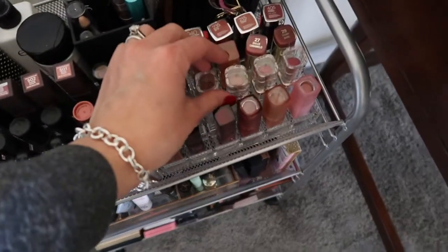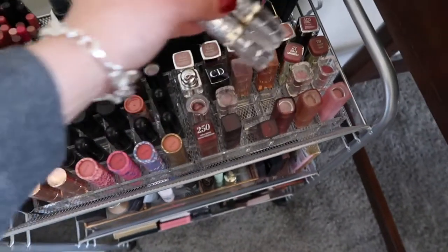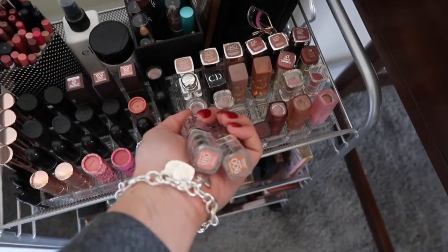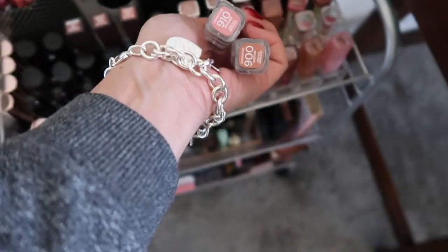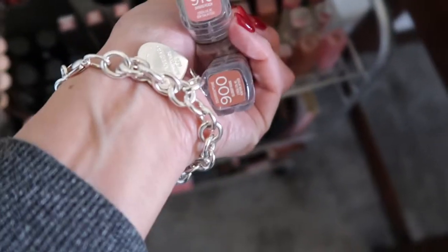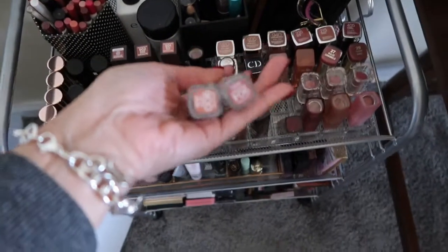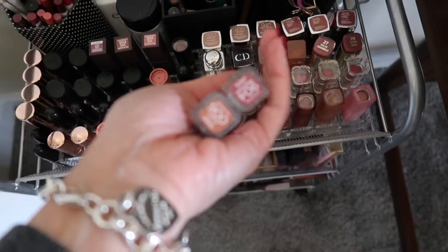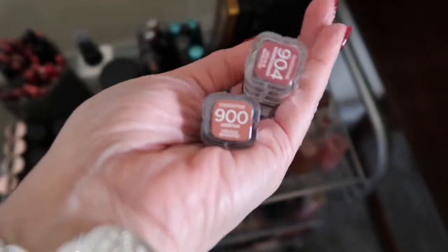I only took the 2 colors of this range that I love the most, these 2, which are the first ones that I got, before I got any of the others. I had picked up the wrong ones. These are the ones that I bought first and that I've used a ton. It's not focusing. Okay, there we go.